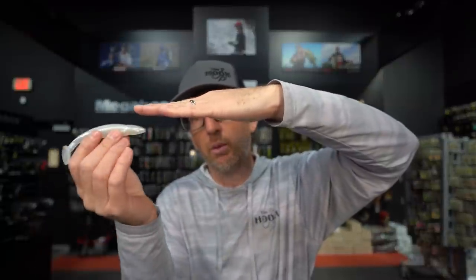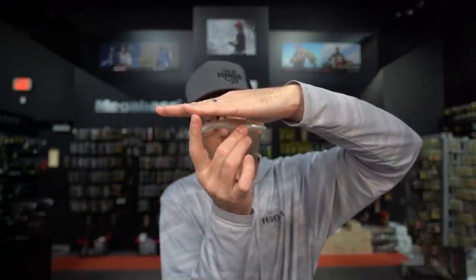I want this to go just under the surface. So this is the surface of the water. I want this bait literally right here going as fast as it can. Just keep my rod tip down and just wind.